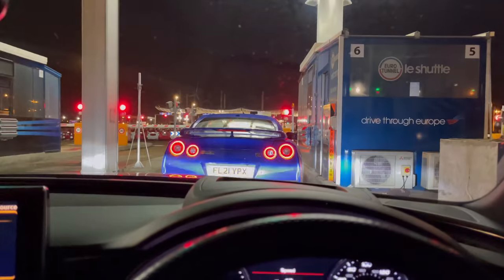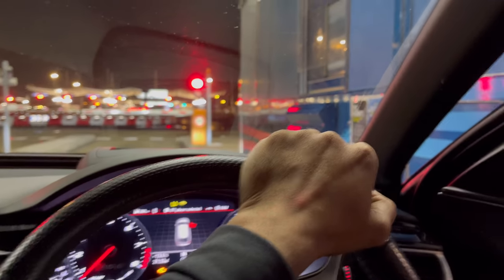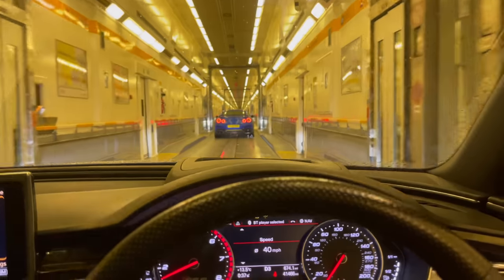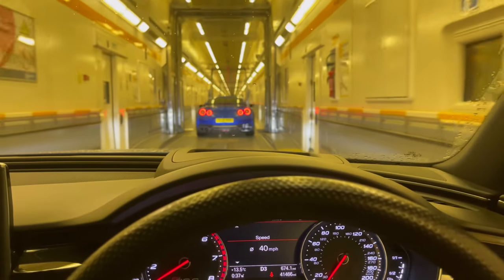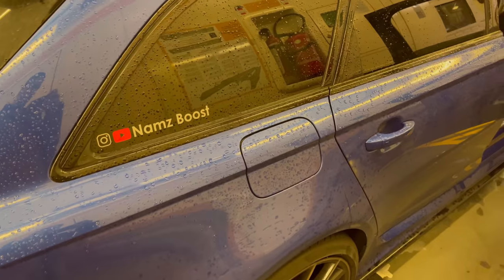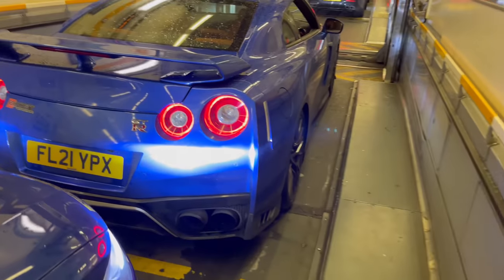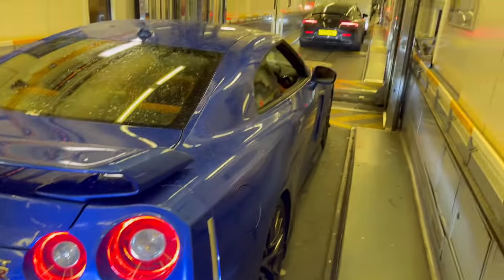Home sweet home. Finally make my way back. Just boarded the Eurotunnel. Heading off home now. Another hour and a half drive to get home.